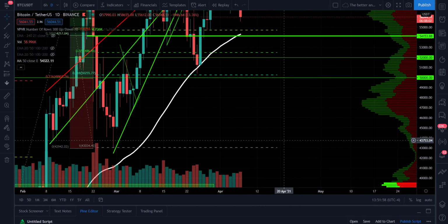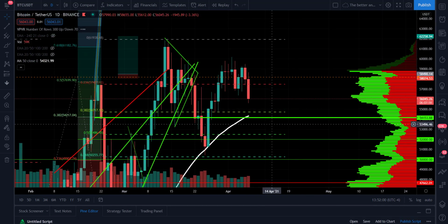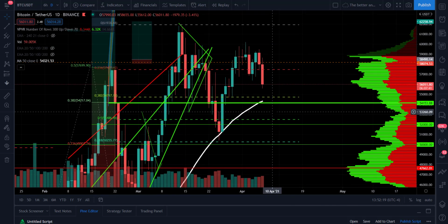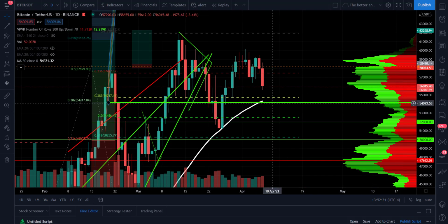Until we get a daily candle close below the 50 simple moving average, I am not worried. If that happens, I'm going to change my tune. I'm going to say, hey guys, look, I've got to be honest with you. I'm a bull. I believe in the long-term future of crypto, but this is honestly concerning, and I think we're going to enter extended consolidation for a long period of time if we get a daily candle close below the 50 simple moving average on the daily. But it hasn't happened yet, and in fact, if we go anywhere near it, I'm going to long Bitcoin. So those are my thoughts with Bitcoin.